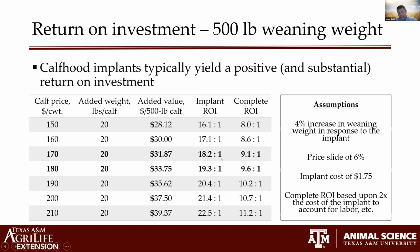Okay. Just the implant cost return on investment is somewhere between 18 and a little over 19 to 1. Okay. The complete ROI is somewhere between 9 to 1 and 10 to 1 for this 500-pound calf. Okay. If we look at the response as weaning weight increases, we're going to get a larger response out of the implant, we're going to get more pounds of weaned calf. Okay. As that happens, return on investment goes up.